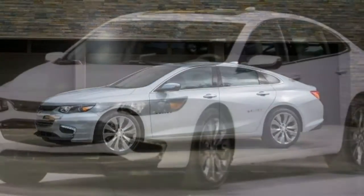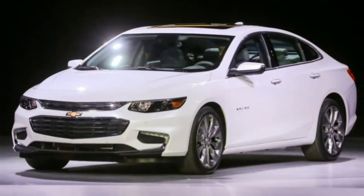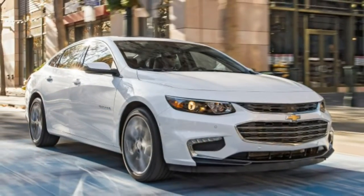New for 2018 is the Redline Edition appearance package, only available on the 1LT, which adds blacked out 19-inch wheels in conjunction with black and red trim pieces in place of chrome.